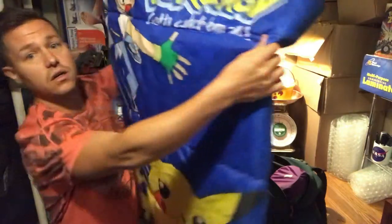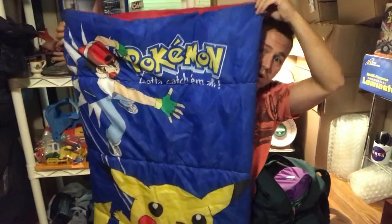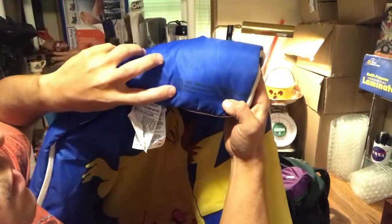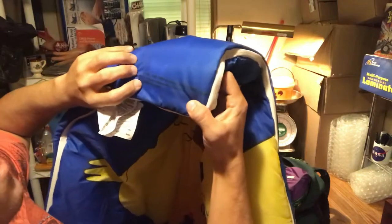Here's a little something that I picked up that isn't in my bag that I wanted to show you. Now this bad boy is brand new. It's, as you can see, a Pokemon children's sleeping bag, Pikachu, and the dates on it are, like, literally brand new. The zipper doesn't even have any wear on it at all. And the dates we got on here are 1996, 97, and 98. And Nintendo of America. So this is legit stuff right here.